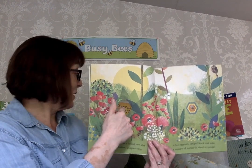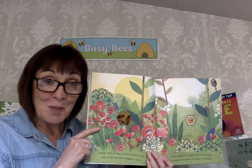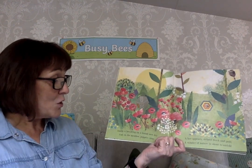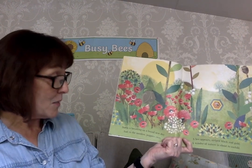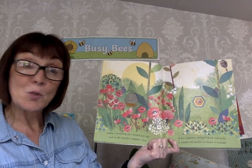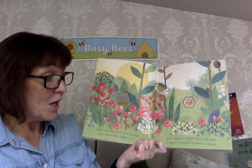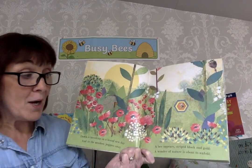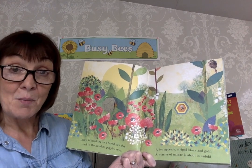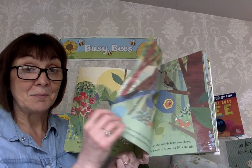I can see the bee books behind me through my hexagon. So I can just see, if I move it around, look, you can see the bees coming through in the picture. Right, dawn is breaking. It's a brand new day. And in the meadow, poppies sway. That's the name of these red flowers, poppies. A bee appears, striped black and gold. I wonder what of nature is about to unfold. And there's the bee inside the hexagon.